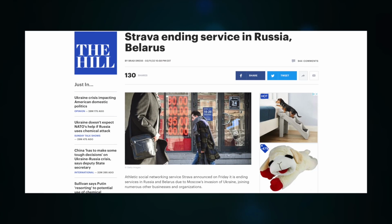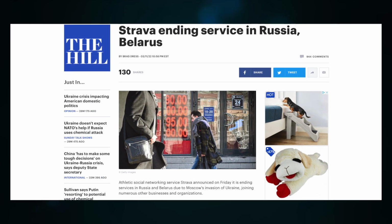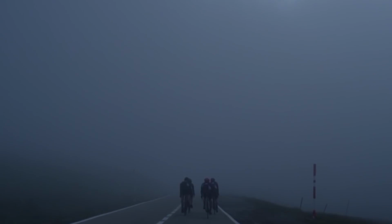Additionally, Strava has announced on Friday that they will be ending services in Russia and Belarus, joining numerous other businesses and organizations condemning Russia's terrible war that they have brought upon Ukraine.